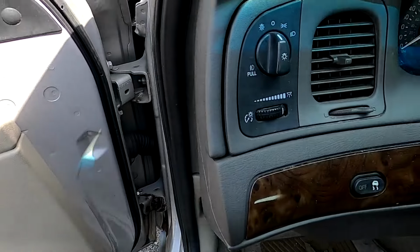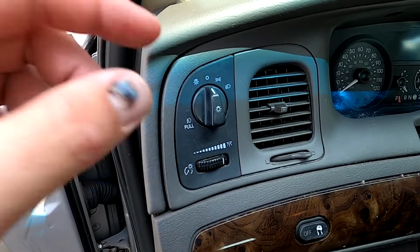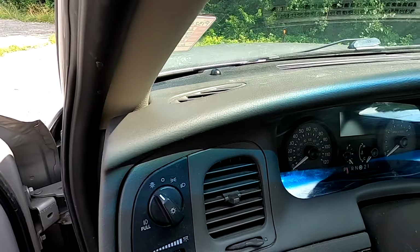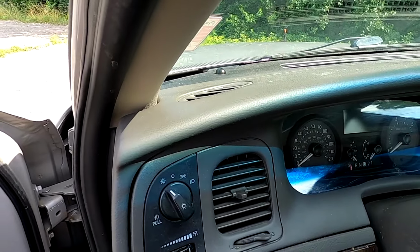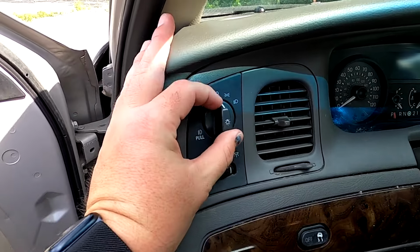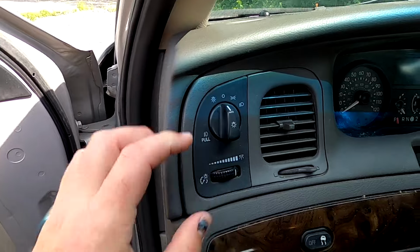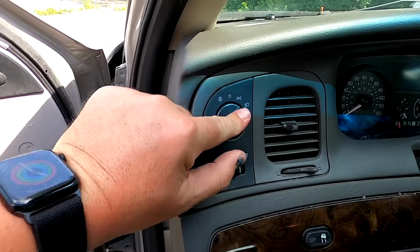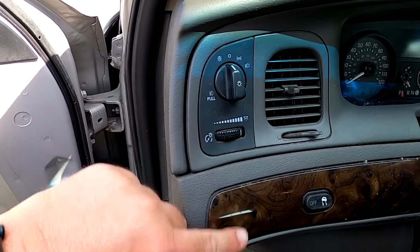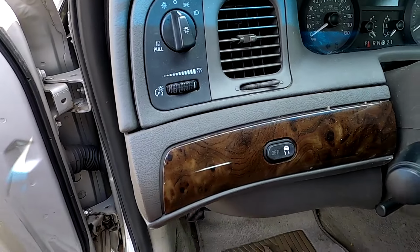Taking a look at the driver's side instrument cluster, we do have the auto lamp system, so by placing the switch there, this sensor up here will actually indicate the brightness or darkness of the exterior and switch on the headlamps accordingly, or you can just turn them on manually. You can also pull for your fog lamps. This is our instrument panel brightness and dim. This is our traction control here.